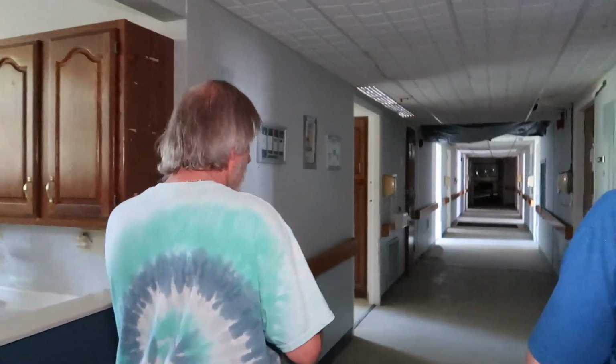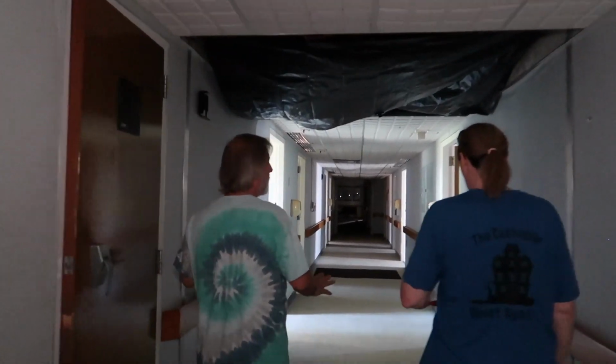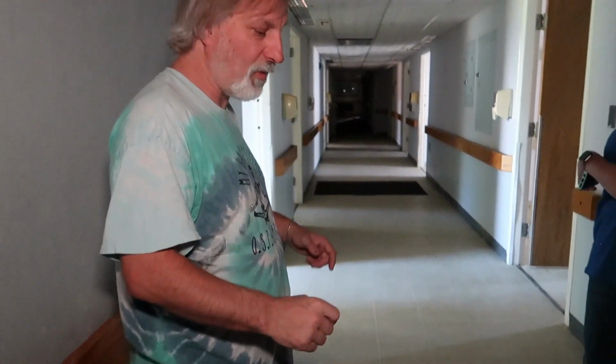When we bought the hospital, this was the worst leak in the building. There was a gash up there that was about this long and about that wide, and when you walked in this area, it literally rained down.